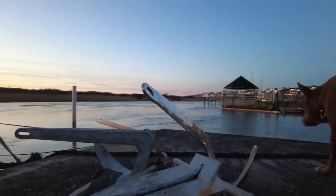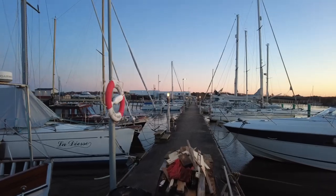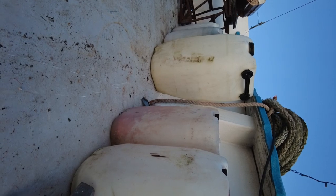So if anybody needs an anchor, you let me know. I have a couple here. So yeah, that's always good to have. The spears. Let me show you up on the deck here quickly. I'm not even on the boat. I have just the camera on a stick. So I have no idea what I'm filming, but for me, I think it looks pretty good.